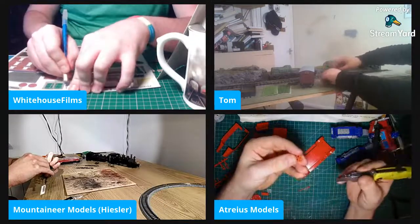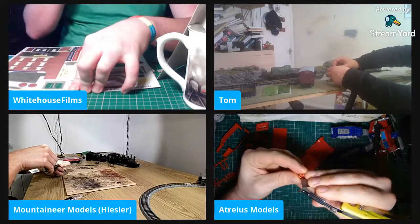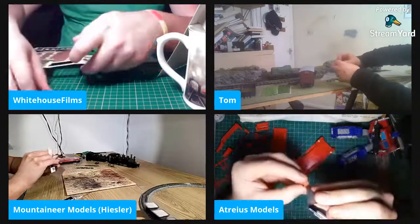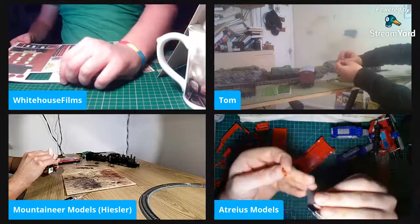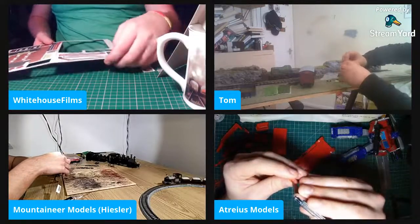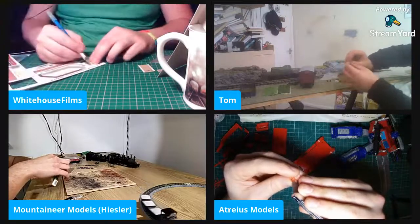That's the problem with scale modelling, there's no excuses for lack of detail. In double O, it's all right. Yeah, I suppose the smaller the scale you go, there is a little more you can kind of get away with. But it all depends how much detail you want to put in.